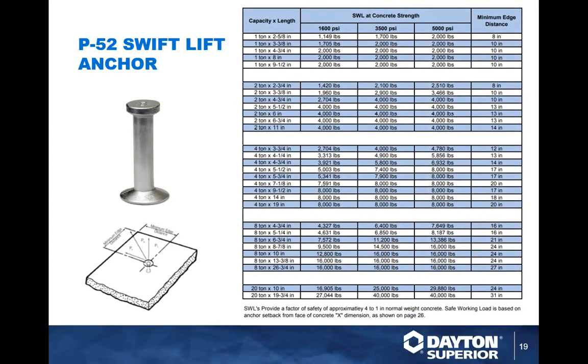Here is an image of the P52 insert, and now you can see where it gets the moniker dog bone. As you see from the chart, we have many sizes that are readily available, but like I just mentioned, we do offer made-to-order options for your project needs.